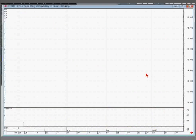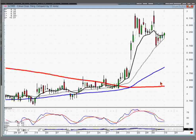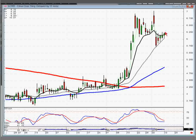And CERS needs to open positive. You can see that the 20 right now is acting as support. Not a very good looking chart, but if you own this one or you're planning on owning it, it needs to open positive and you don't want to see it close back below the T-line.